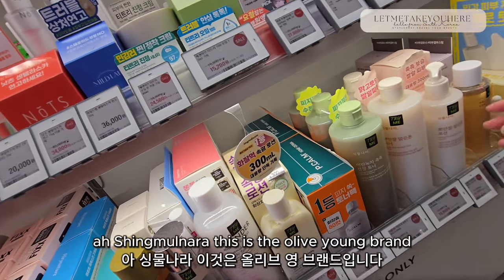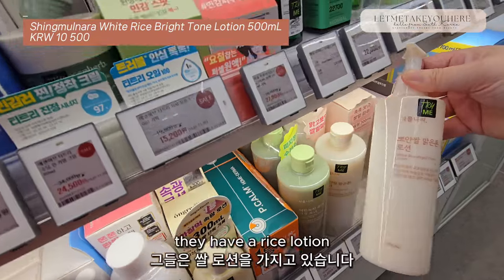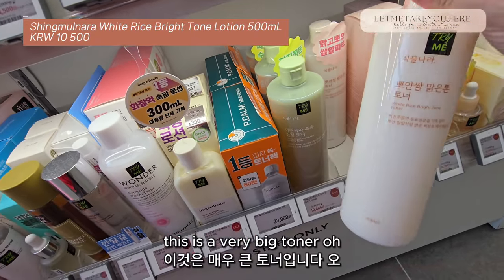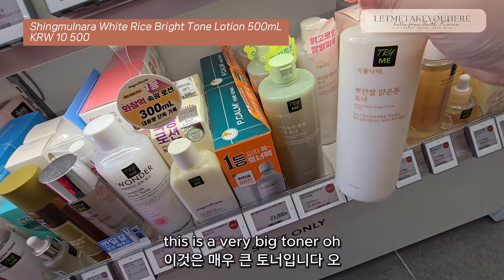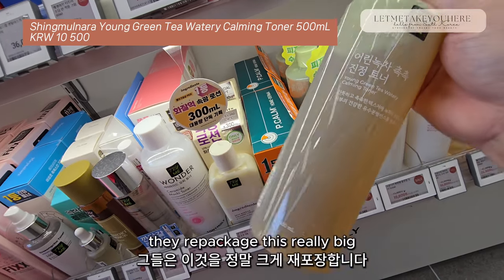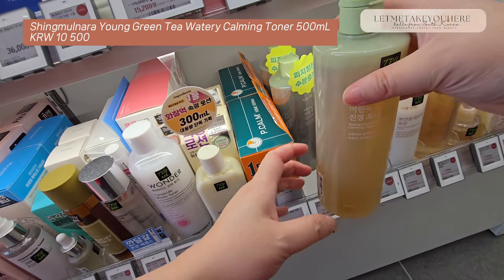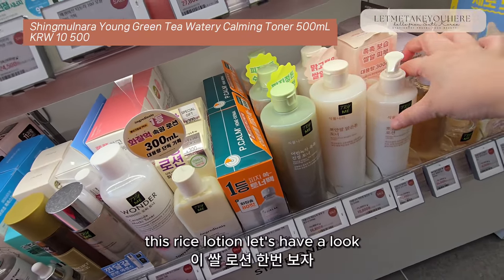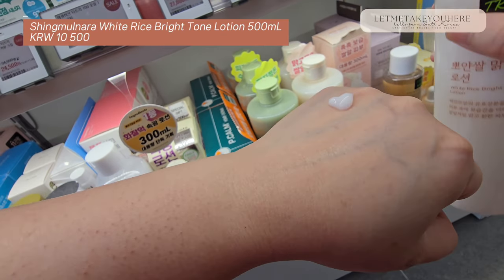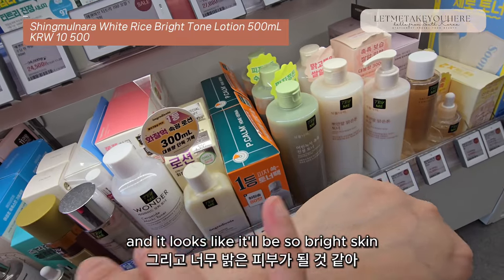What else? Shingmunara. This is the Olive Young brand. They have a rice lotion. This is a very big toner. Oh, green tea watery calming toner. Oh, they repackaged this. Really big, like this rice lotion. Let's have a look. Wow, that's really big, and it looks like it'll be for bright skin.